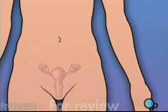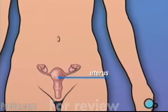Your doctor has recommended that you have a hysterectomy. But what does that actually mean? Hysterectomy is the removal of the uterus, the organ that holds and protects the fetus during pregnancy.